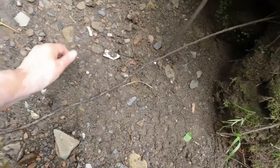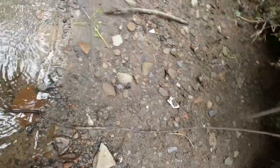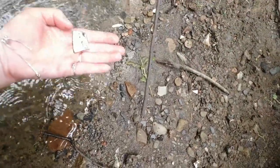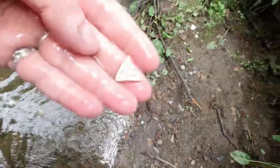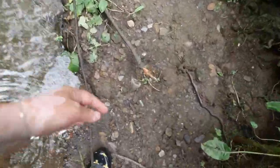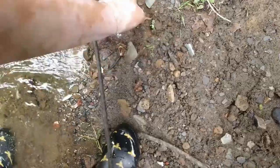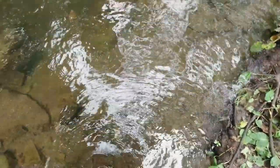Nice bit of crackle. It's worth picking them up though, isn't it? Because all the ones you think don't have anything on the other side, they do, and you would miss them if you just walked past them. What's that one? That was just dirty. Just a dirty one. Oh, there we go. Nice bit of pink. Pink pattern. Yep. Broken, more glass. Definitely the place for glass.